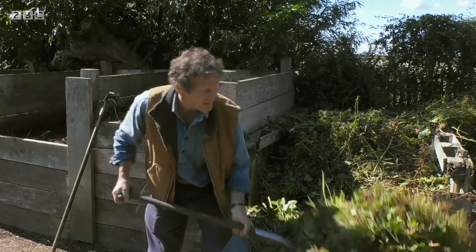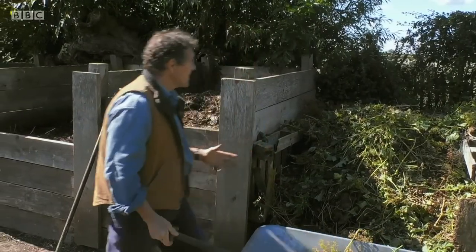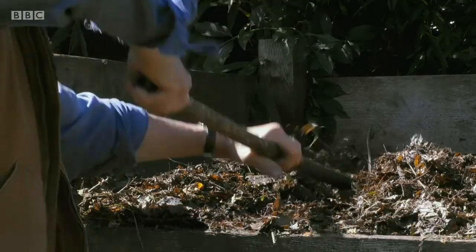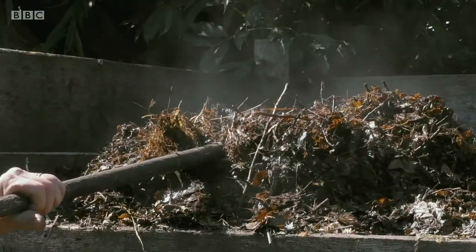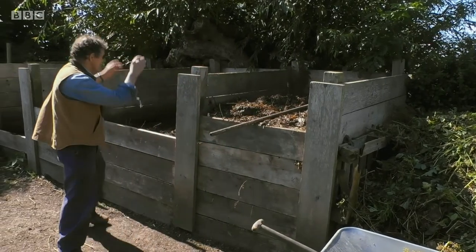So things like this, which are mainly Alchemilla cuttings, go on the pile there, and all of this will end up as good compost. First of all, we shred that, and then it goes onto a heap, and you can see that within days, there's steam rising up there. That is starting to heat up, and that's bacterial activity. And then, after about a month or so, we turn it into this bay.